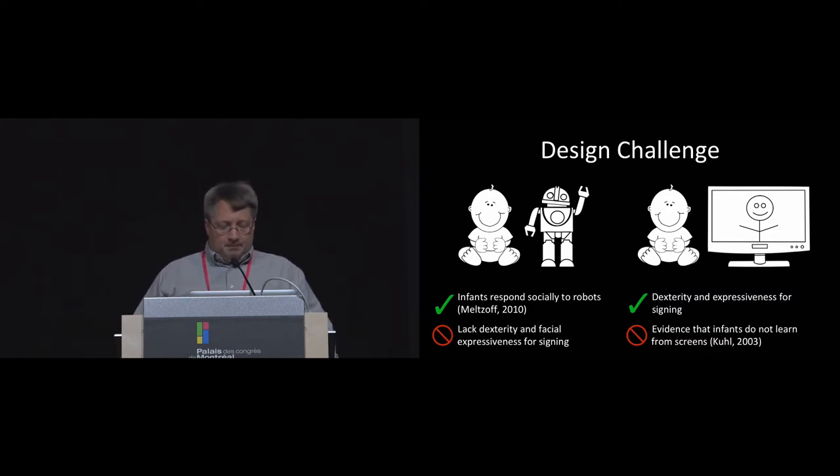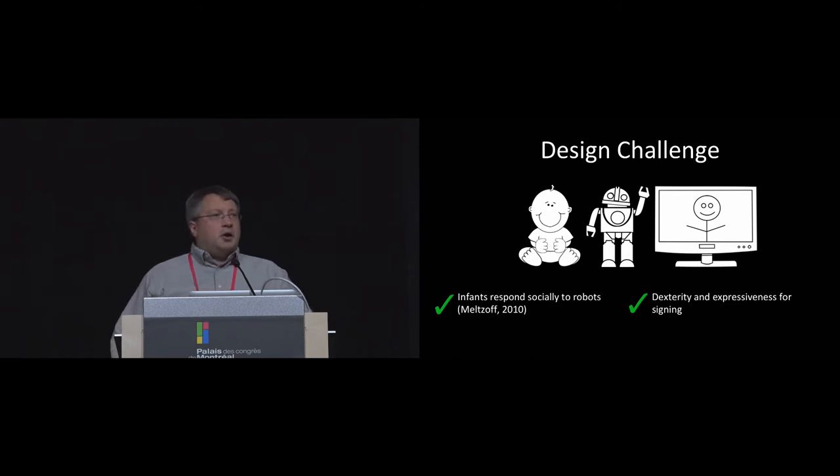stuff on the screen. So our thought was to try to take these two technologies and put them together and to use the best parts of each, where the robot will hopefully be able to capture and direct the infant's attention, and the avatar, the virtual human, will be able to provide the linguistic information and stimulus. Beyond that, we hope that these two agents will be able to interact not only with the infant, but with each other, and to be able to provide the kinds of social cueing and exemplars that we know are necessary for language learning.